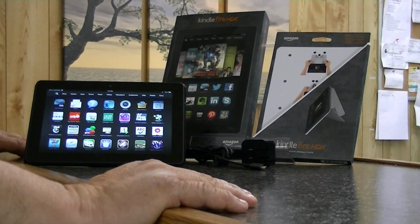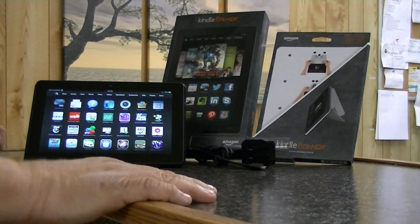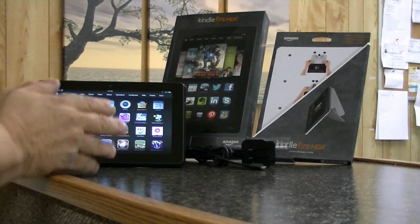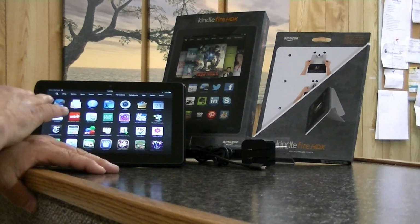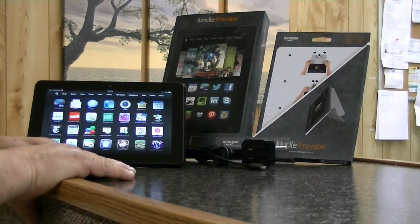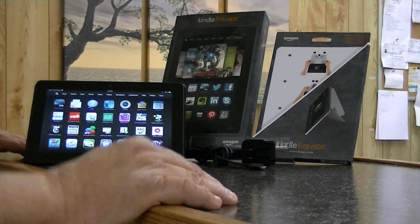Limitations. This is where I think this tablet has the biggest issue, and that is limitations in the app zone. If you like to download a lot of apps, if you like to buy especially a lot of apps, you're just not going to get the kind of service that you were getting from the Google marketplace with this tablet. You're just not going to get it. So that's the biggest drawback.